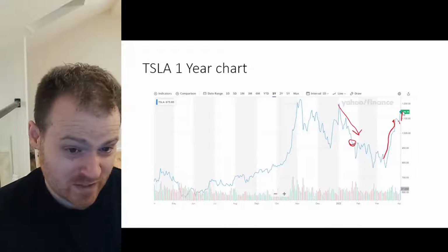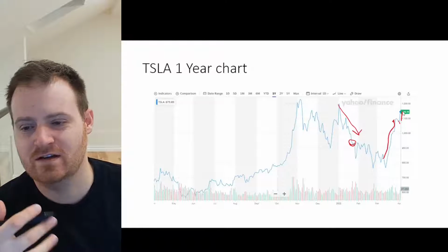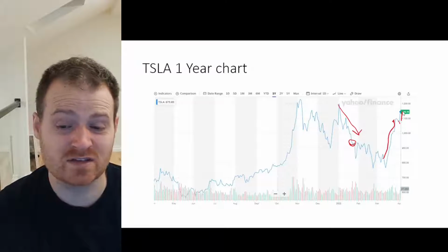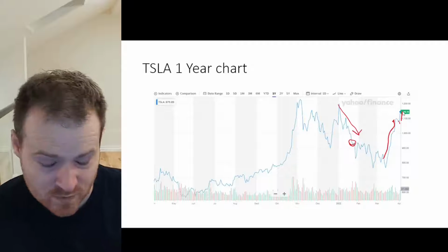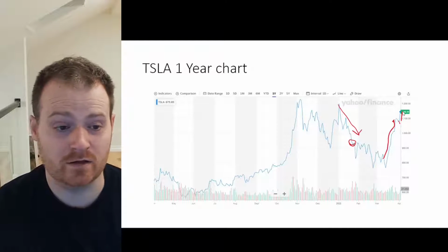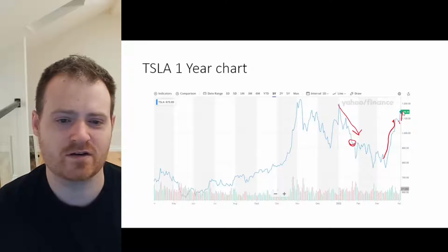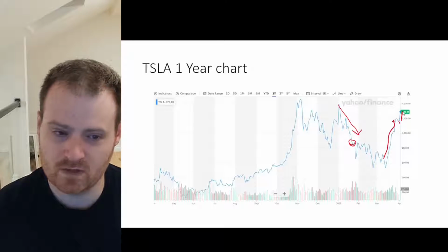But we played it safe, which is fine. We wanted to take our profits. If you try to time it absolutely perfectly, all these things, you'll get burned eventually. You'll hold on too long and it'll drop or whatever. So that's what I did. Even though there was more money to be made on the table there, I'm not gonna be too down on myself.